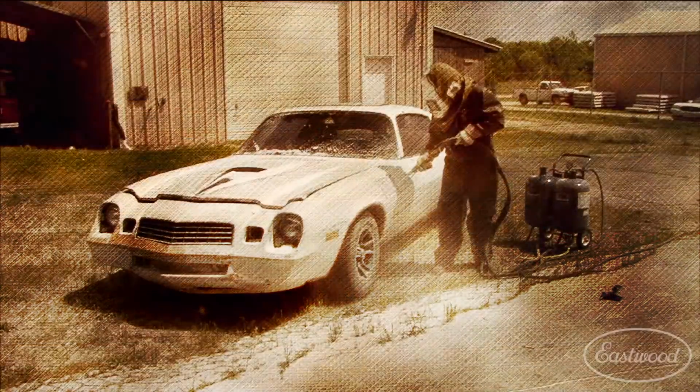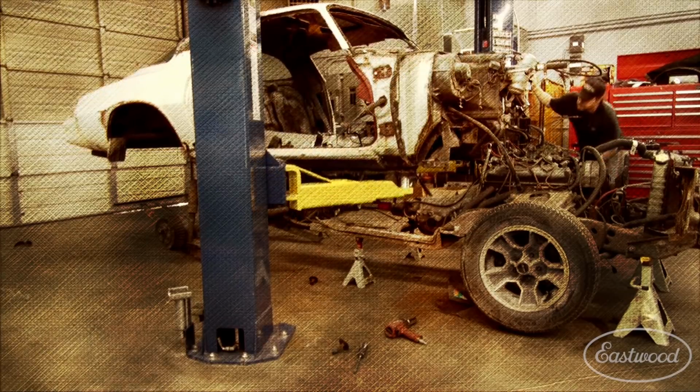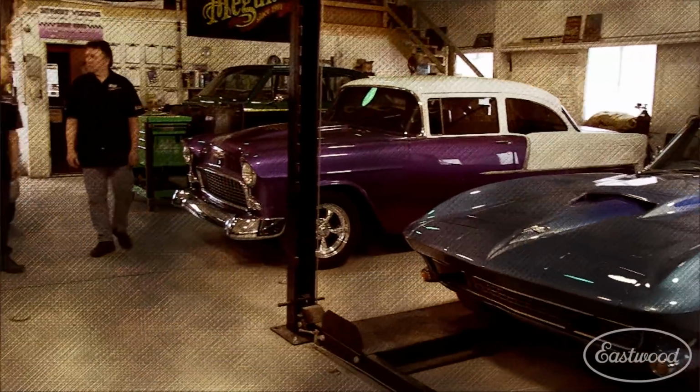On the next episode of Hands on Cars, Kevin tears into the Camaro, visits a popular hot rod shop, and shows us some tricks for removing paint and rust.